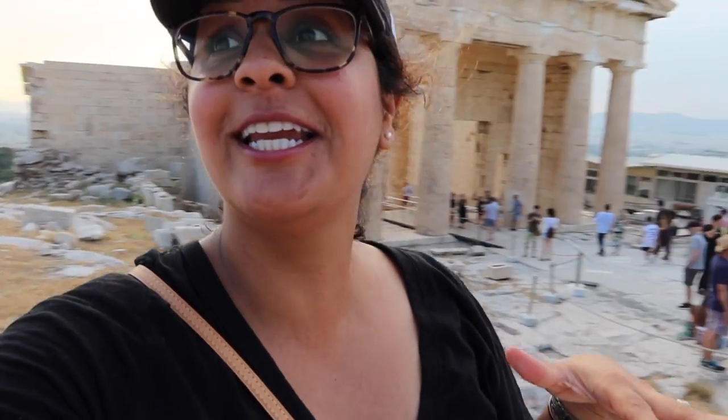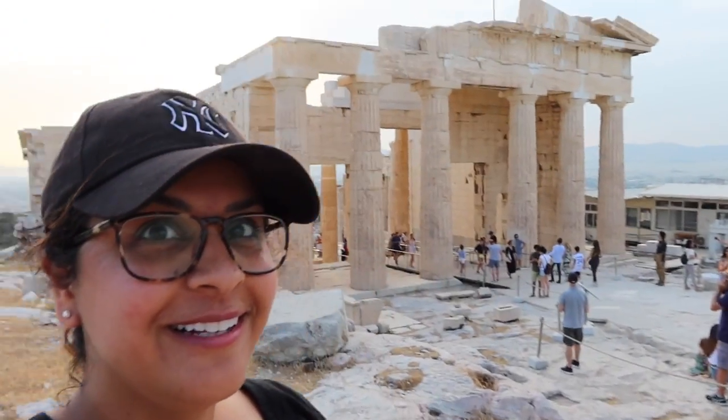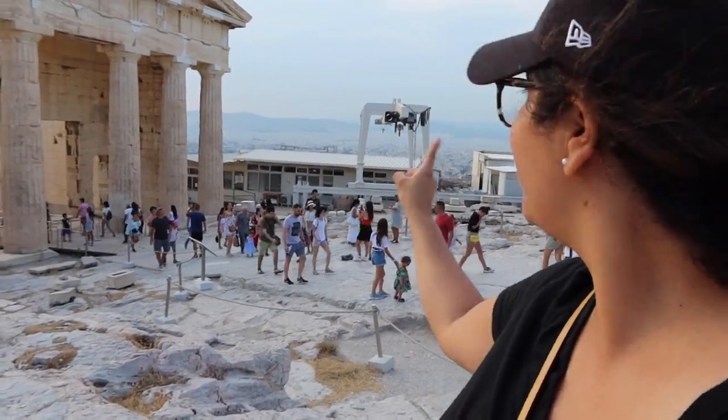Finally made it to the Acropolis. It is so crowded here, like insanely crowded. Everybody's trying to get a picture. They're refurbishing it over here. There's a lot of projects. There's a big crane over there. There's so much cool stuff here. Like, Greece is literally amazing.